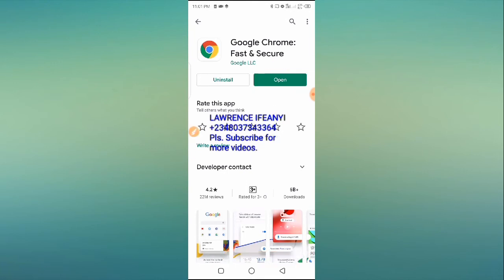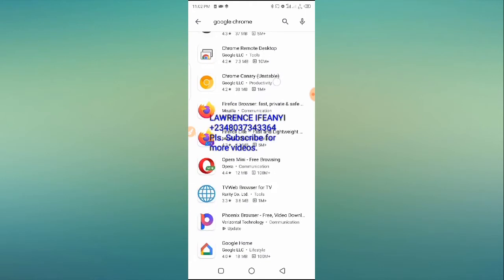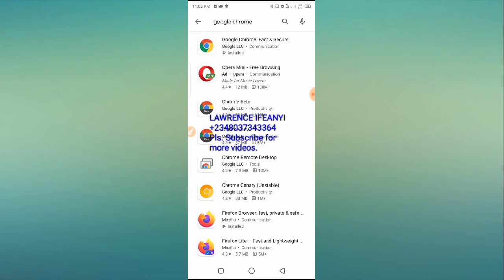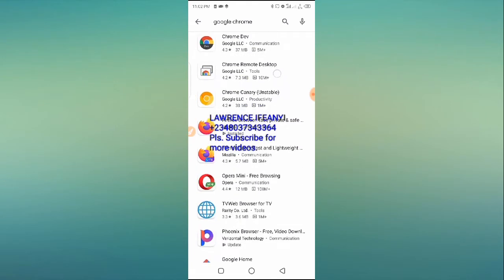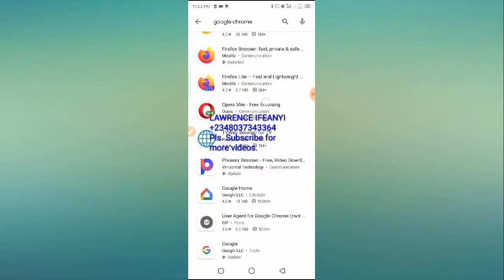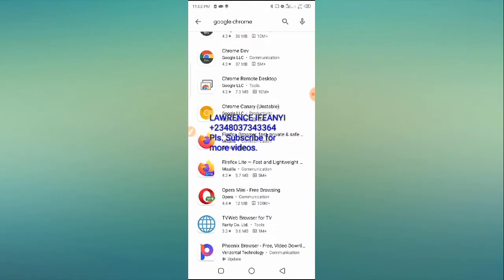The reason for the Google Chrome browser is that the websites I'll be listing are all written in Chinese, and as a foreigner you cannot understand them. But with Google Chrome, when you visit these websites, its inbuilt translator will translate the Chinese into English so that it is readable to you. Okay, that is for Google Chrome.